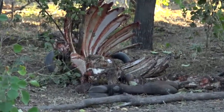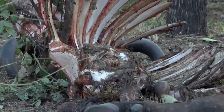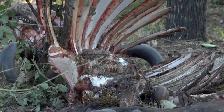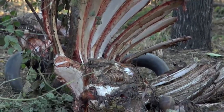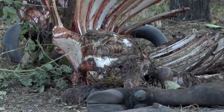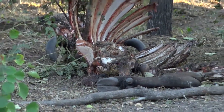Let me just move my head further out of the way. They've eaten their fill. I think there have been lots of vultures around here today. It certainly looks like it's been picked clean by the larger vulture species, and probably before game drive started, even these little hooded vultures would have been down here with their dentist pick beaks, picking out the little bits of sinew that are left.